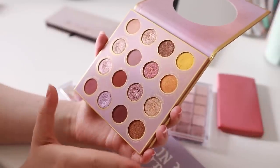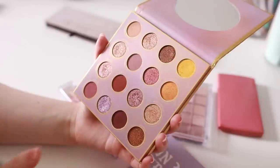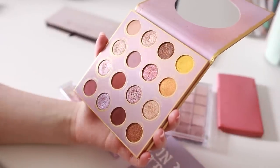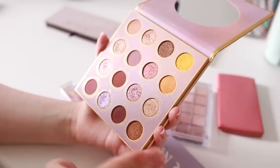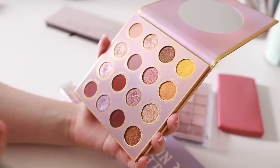I was thinking about decluttering this in the last one, but I was like, no, I just need to try it more. I need to use it more because it's so gorgeous. And I just wasn't really ready to let it go yet. But I think at this point I haven't really used it much. It's such a beautiful palette, and unfortunately it just doesn't work for me, which is so devastating.